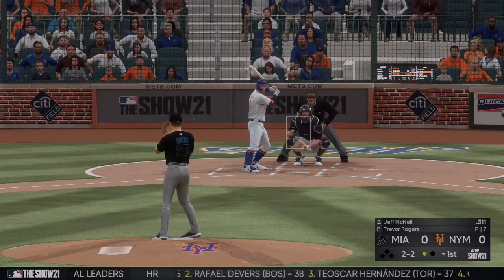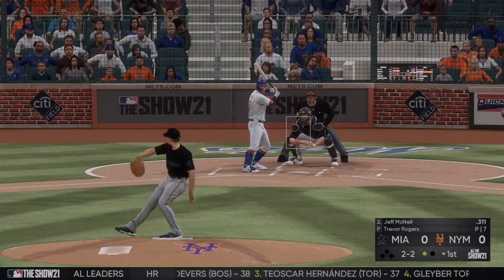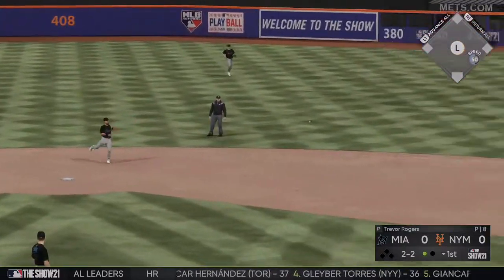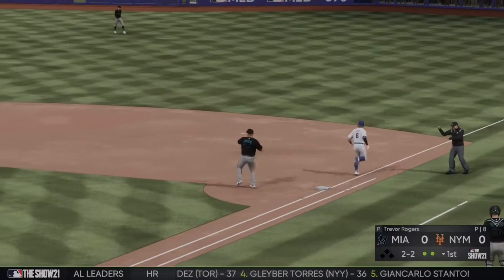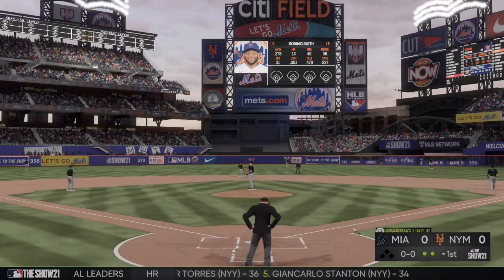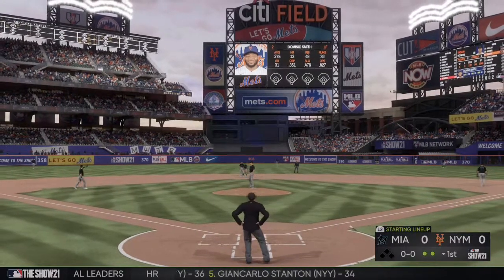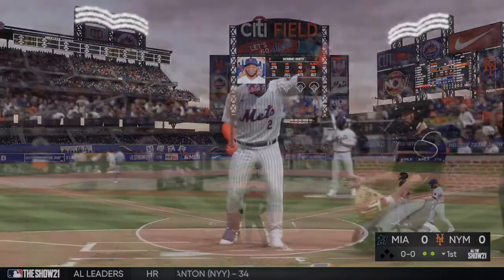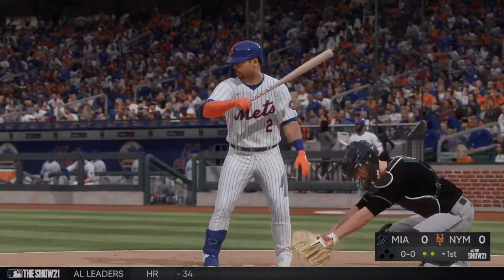Hey, that two-seam fastball is going to be the be-all, end-all of this game right here. Who's going to execute? Is the pitcher going to be able to keep going to that well, or is the offense going to be able to make an adjustment and hit that ball in the gap? Batting third, the left fielder, Dominic Smith. Stepping in next, Dominic Smith.